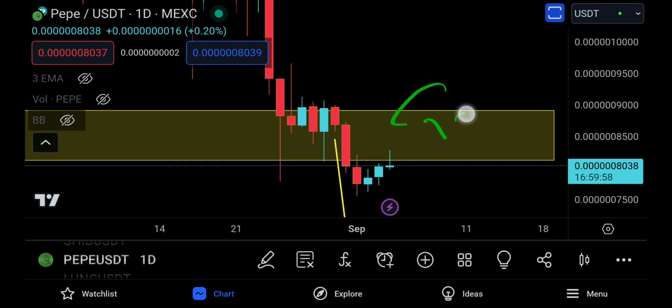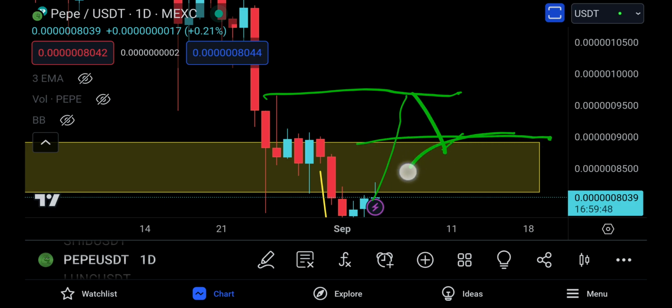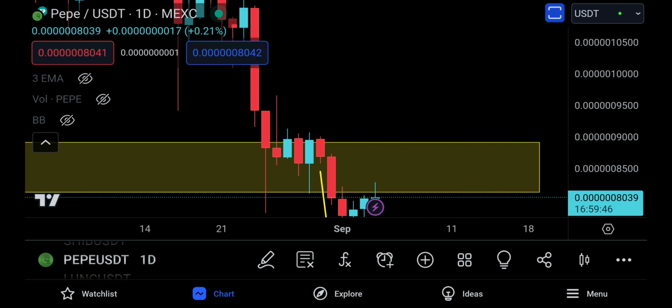Let's talk about the good, okay? Let's talk about the positive. It's going to be positive if you come back up and take this stop loss, come down, retest, and hold that yellow box. Do you understand that? These are two things that if it happens, that's good. I'm going to repeat again, okay?